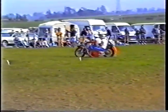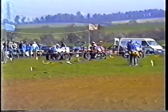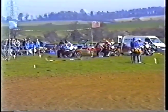So we should have Neil Page and Rory McQuiggan, so it looks like we should have three outfits on the line. As the outfits come into line, they come under starter's orders, the green flag's up, the tape's away. Rory McQuiggan's made a good start from Jason Steer, from Neil Page. As they go into the first bend, it's Rory McQuiggan from Jason Steer, from Neil Page.